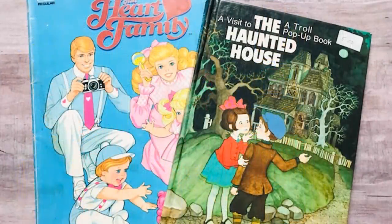For my own memories, I did buy the Hart Family coloring book, a few other coloring books, and a Visit to the Haunted House pop-up book. I had the Visit to the Haunted House book when I was little. I recognized the cover immediately. I'm sure I probably still have it at my mom's house somewhere packed away. The Hart Family, I received that Barbie set for a Christmas present when I was little, and I remember playing with it. So that brought back some great memories.